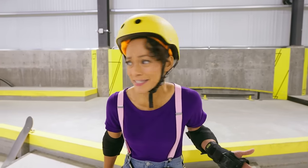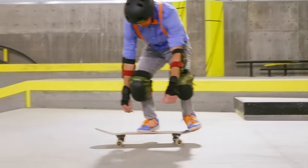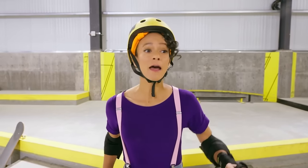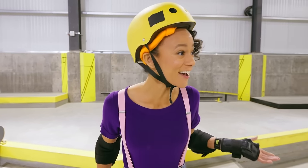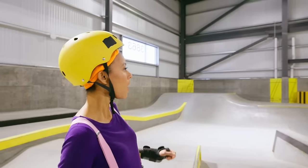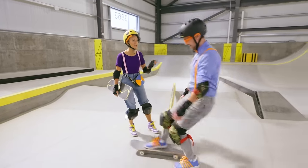Wow, he's amazing! Oh, that's so cool! Whoa! Go, Blippi! Go! Wow! How does he know how to do this? Go, Blippi! Go, Blippi! Whoa, I can't believe he can do that! Wow, Blippi, you are incredible!